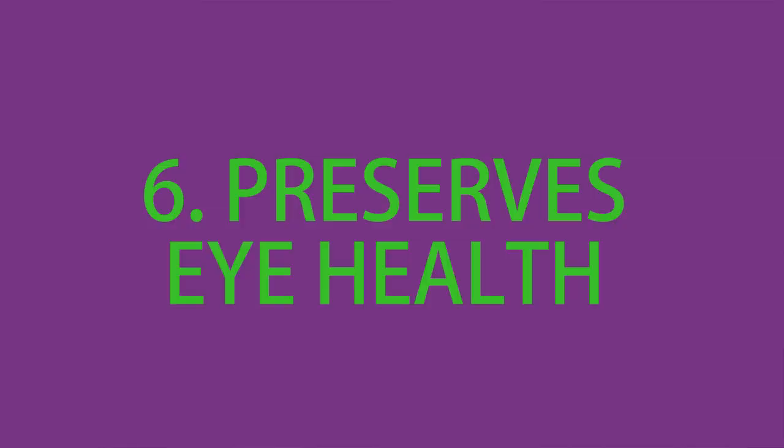Number 6, it preserves eye health. Again, remember, super antioxidant. Remember, neutralizing free radicals. That helps with every cell of your body. And there's oxidative stress that can damage eyes and cause vision problems, and it prevents macular degeneration, helps to prevent retinal damage as well as cataracts and glaucoma.